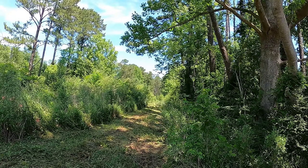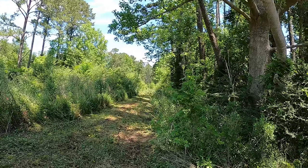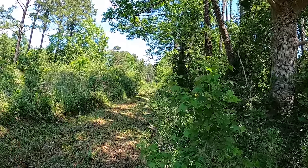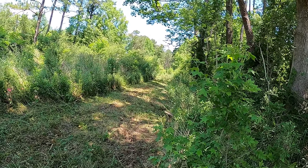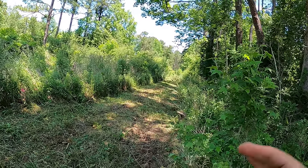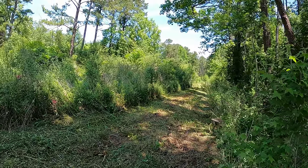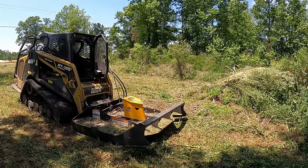There are several other houses and sheds back there. I didn't even see one of them until I was coming back out. It was on my left going in, and on my right coming back out, but it's right over there. So there's another house shed thing back there. I saw the roof with all the shingles laying there. There's stuff everywhere in here, but the brush cutter's doing a great job.